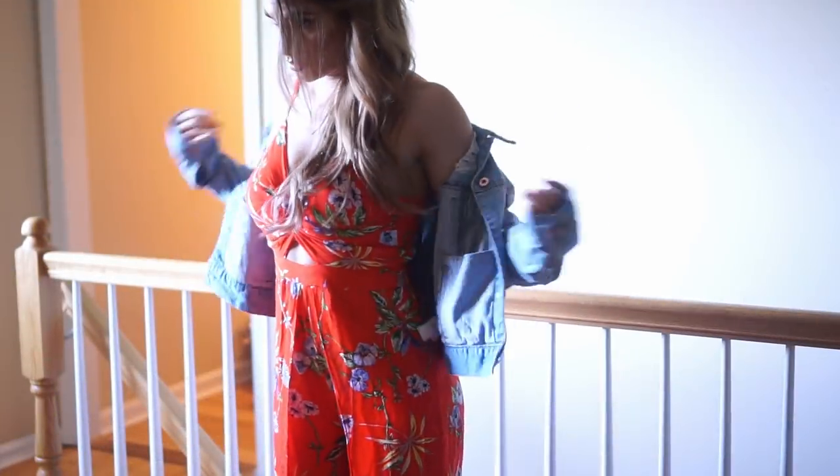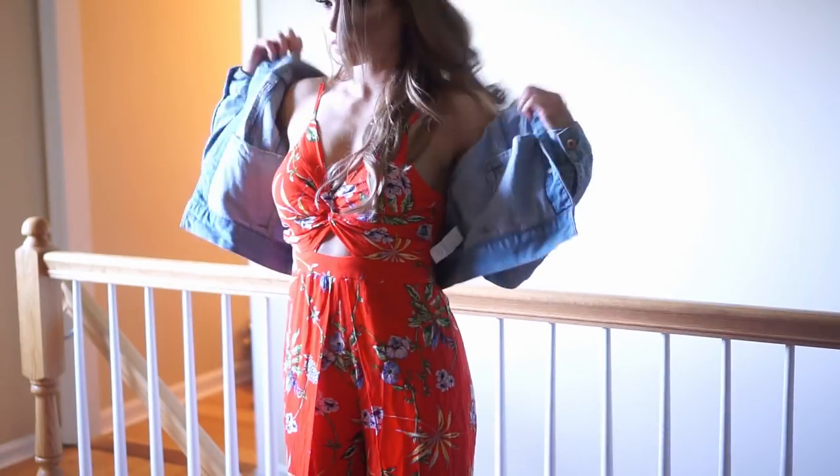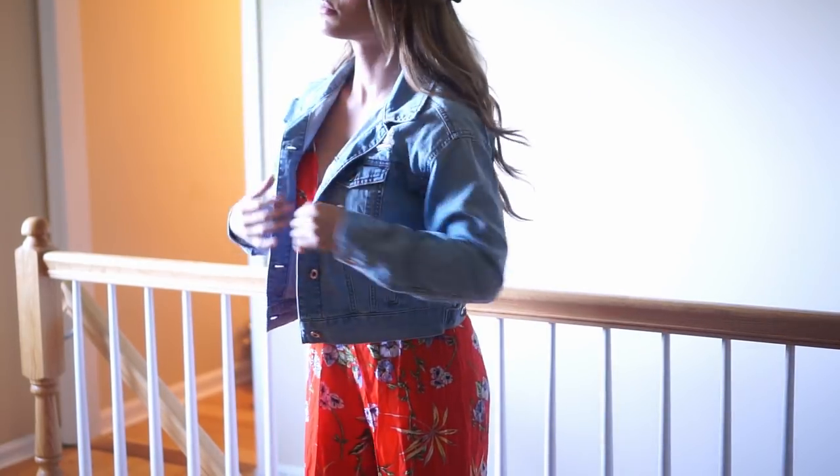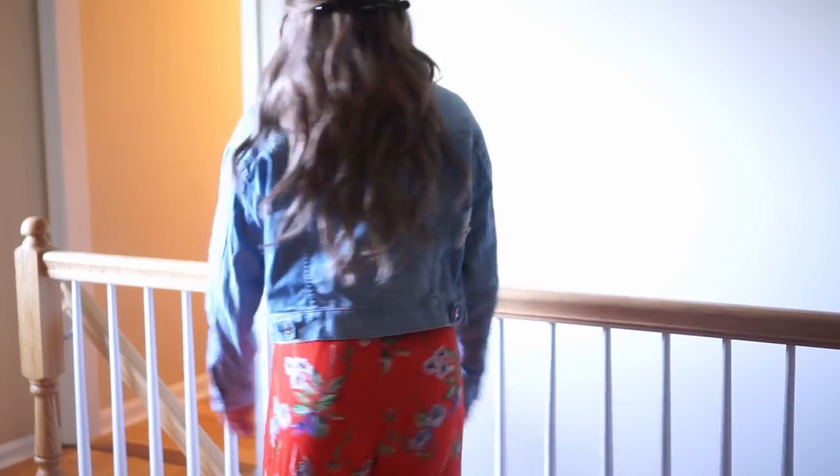And then I also picked out this jean jacket, but I don't love it. I feel like it looks really boxy on me. It just doesn't fit quite right. I'm thinking it's because I didn't get it in a large enough size. I wanted it to be kind of a loose-fitted thing, maybe something I could wear off the shoulder. But it just doesn't fit quite right.